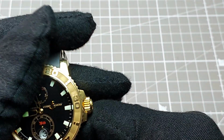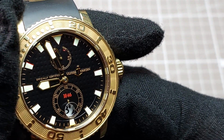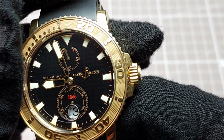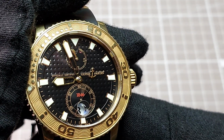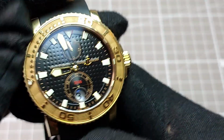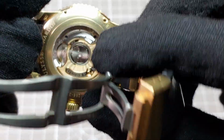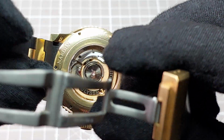And what's important to note is that it does not state any water resistance on the dial, and that is because officially, if you get this tested and certified, then you can put the 200 meters or 300 meters on the dial. That's official certification. But I guess you can put whatever you like on the back without it actually being that.